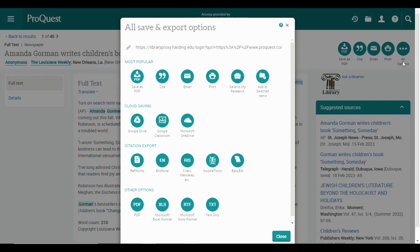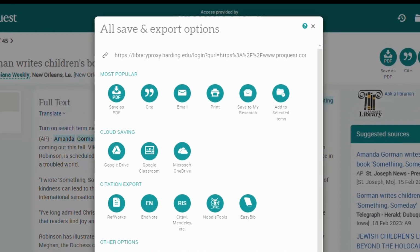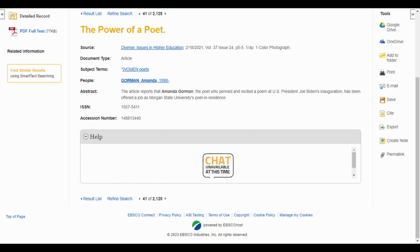Have you ever saved a link from the address bar hoping to go back to an article only to get a message saying that your session has expired? That's because the link in the address bar is valid only for that searching session. To be able to go back to the article or to have a link to include in the bibliography, references, or works cited list, use a permanent link, or permalink for short.